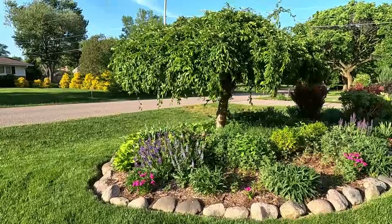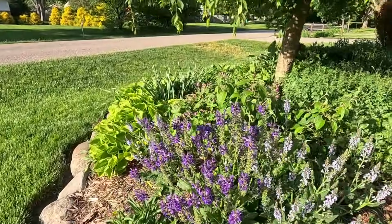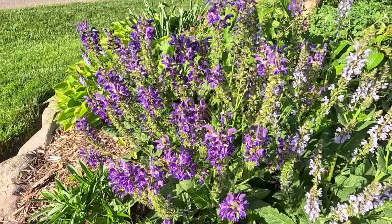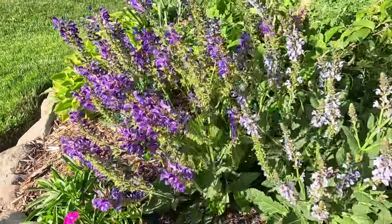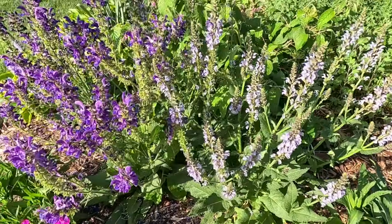Over here we have some more salvia that's blooming. This one is, gosh, I can't remember what the name of that one is. I bought it and it didn't have a tag. And then we have the Crystal Blue salvia next to that one.